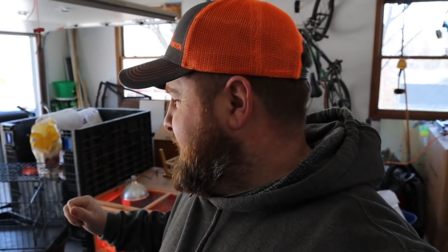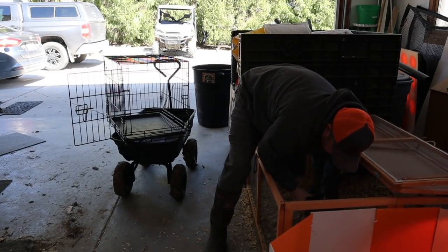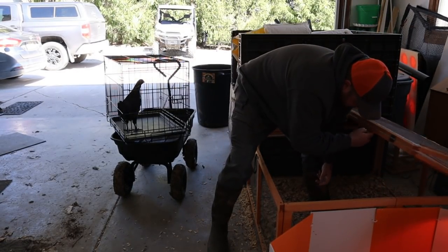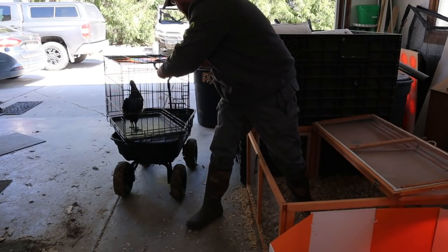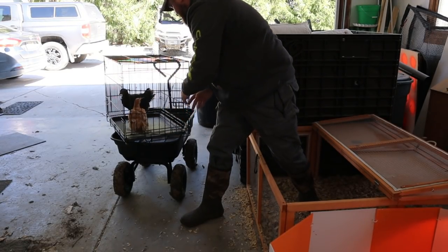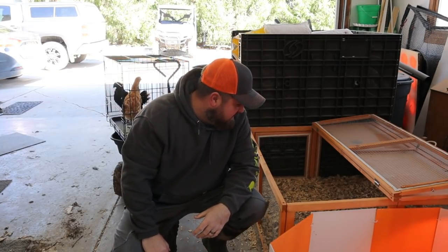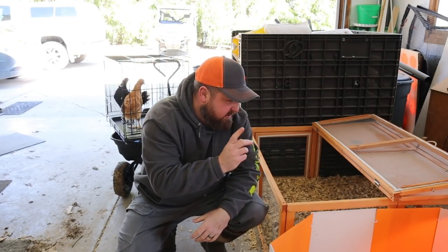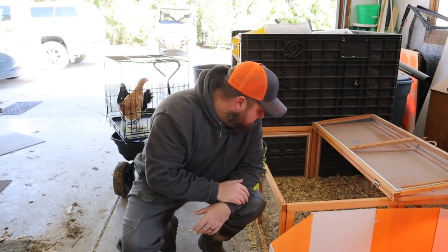We're about to have some really upset birds. You guys ready to watch this fiasco? They're not as crazy as I thought they were gonna be. I really thought it was gonna be more comical than that. Well, I gotta get this brooder cleaned out, and then we'll get those guys transferred over. But let's go ahead and introduce them to the new flock.